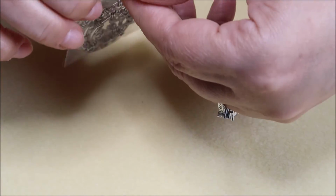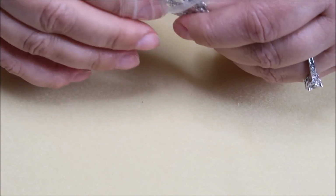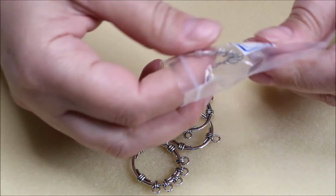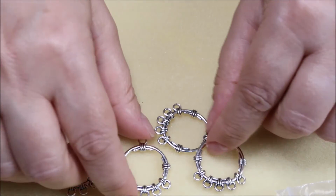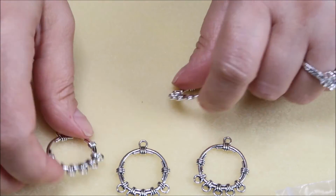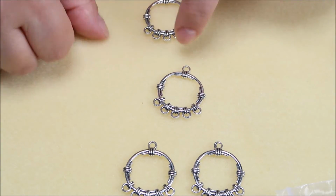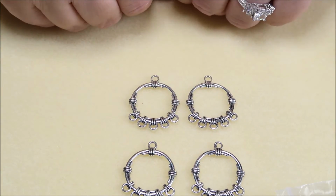Okay, number 13. 13 is a 4-piece 34 by 27 mil rope accent chandelier bindings. Let's see this here. Look at those. And more rope inspired to keep with the nautical theme. How cute are these? Earrings, can make a necklace, 2 necklaces. These are really going to be fun to work with.